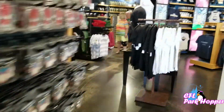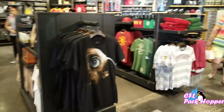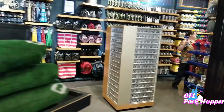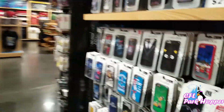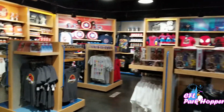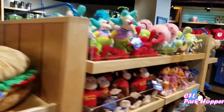All kinds of Universal stuff. Keychains, mugs, Dobby. This is more Harry Potter. Lots of Harry Potter. This is all Harry Potter over here. Phone cases. You name it, they got it. Your Universal vacation shopping needs. Over here they got a lot of the Marvel stuff, and a lot of the different characters from the parks.